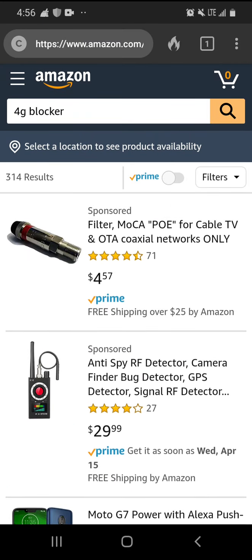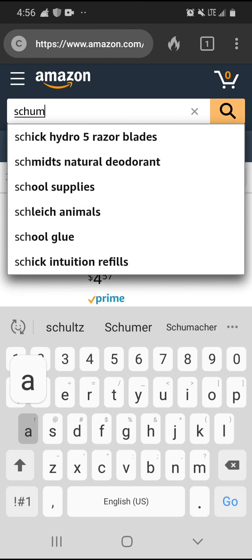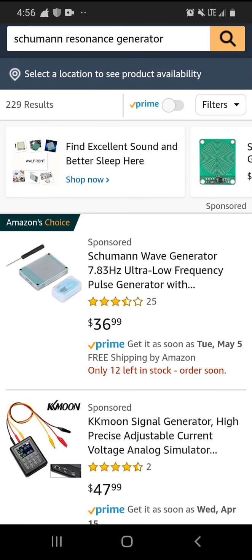Also, I'm gonna do my part. If you've all seen Vulcan Wolverine's channel, you should know about this. Yeah, Schumann resonance generator. As you can see, that's one of the things he recommended. There's not a lot in stock though, man. A lot of people don't have the funds to get stuff like this. I know. I've been doing donations.